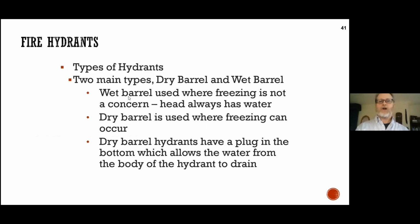So if freezing is not an issue, sometimes they're called California hydrants, but basically a wet barrel hydrant allows water always under pressure right to the operating nut, to the head of the hydrant. So there is no drain. Whereas a dry barrel hydrant, where there's freezing, those hydrants will have a drain. So when it's installed, it needs to have coarse material around it to allow the water to drain after the hydrant's been used or serviced.